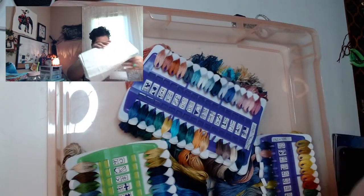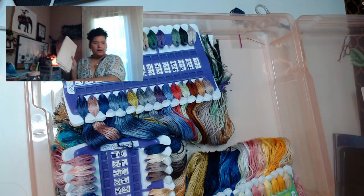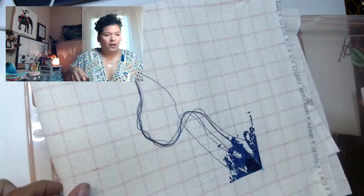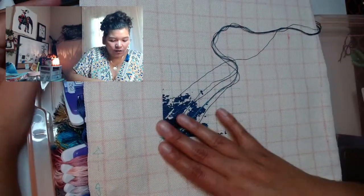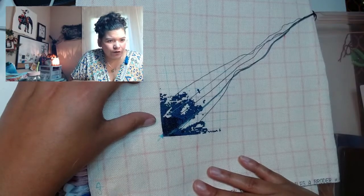I have another full coverage piece. And I keep this in these floss holders. I don't know how they're called, but it is something that I got at Amazon. This is on 25 count Easy Grid. I think so. There we go. And it's actually like this. And I started working on this for my WIP Go board. And I think I did like 500 stitches.